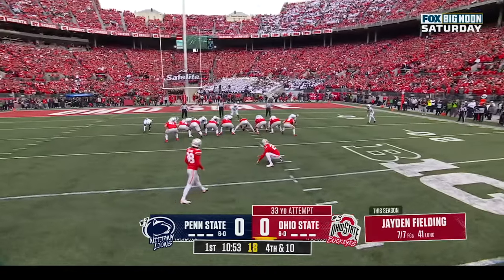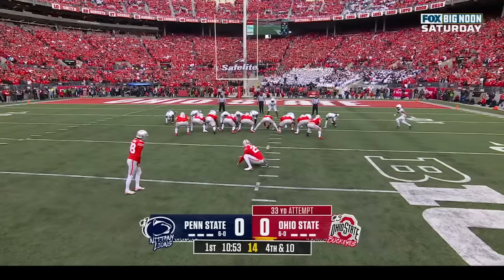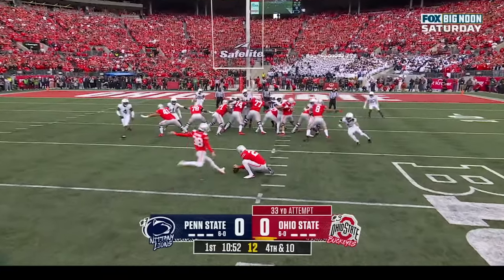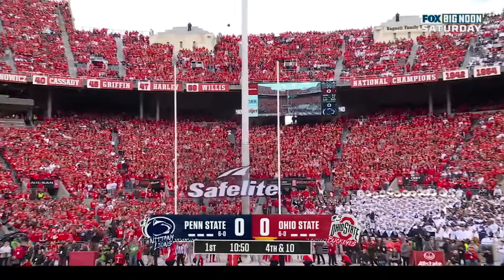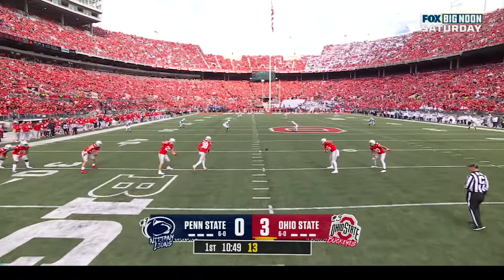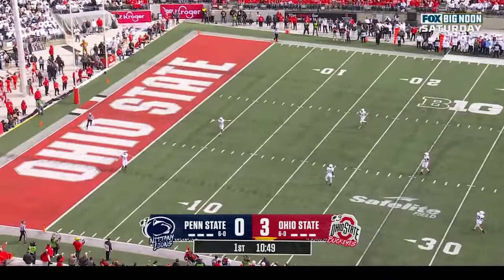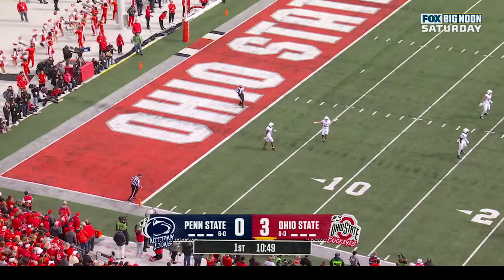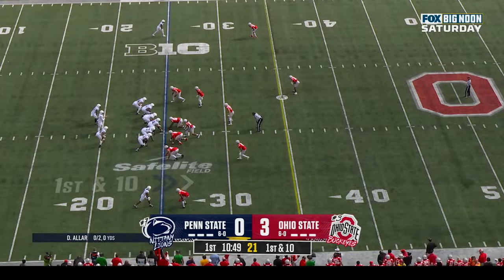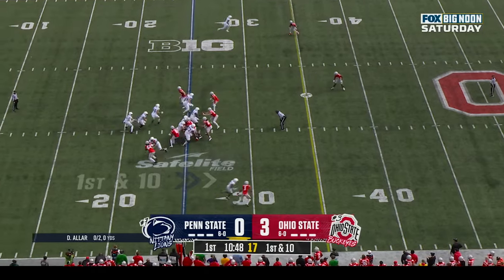So Jaden Fielding comes in to attempt a 33-yarder. Clean snap, good hole, got it up, and good. And now this is their next step. Can they come and beat an Ohio State or beat a Michigan at home later in the season? Nick Singleton lets this one go over his head. Penn State came first, showed interest first, and he went with the Nittany Lions from his 25.